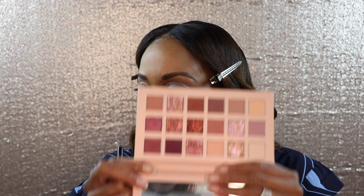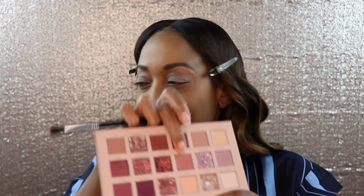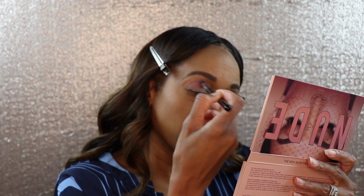Let's get into this Huda two looks, one palette today. I think my first look is going to be a halo eye. I haven't done a halo eye in a little while and I love a halo eye. So let's jump right into this very, very pretty palette. I'm going to start off with Tickle, a soft pink. We're going to apply that in the crease and start building this color up.